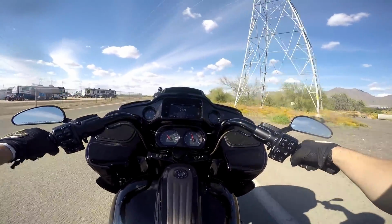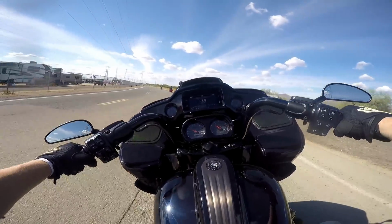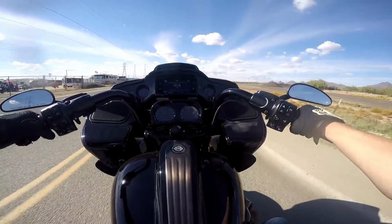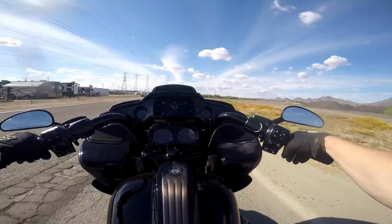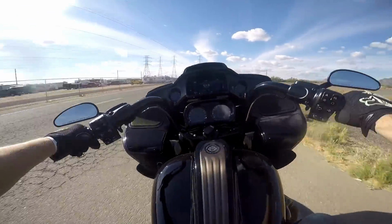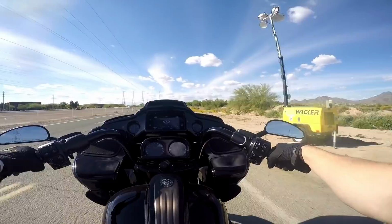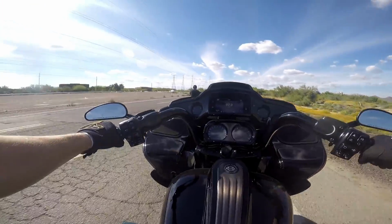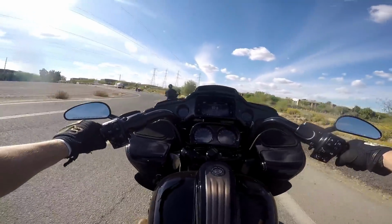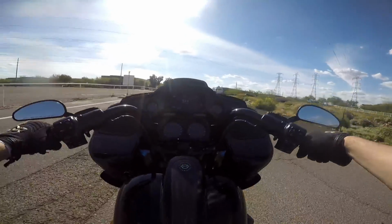We witnessed a very close near accident not too long ago, right up over here. Sketch. Two motorcycles, very sketch. Really getting in it. Yeah, you can lean on this thing for sure.